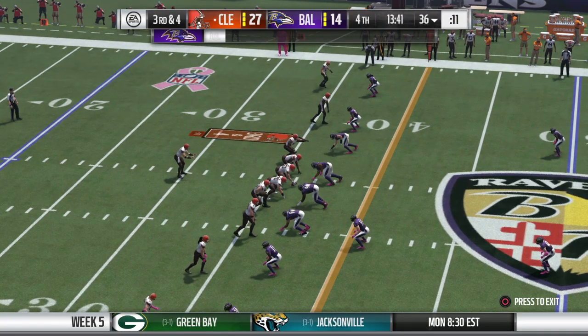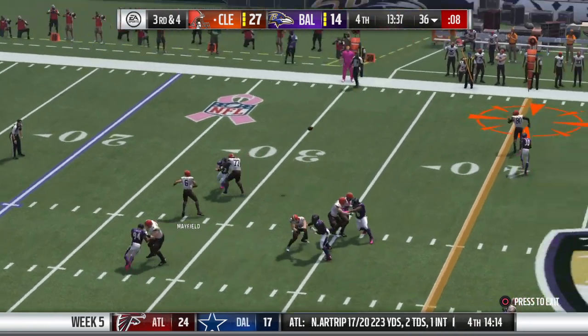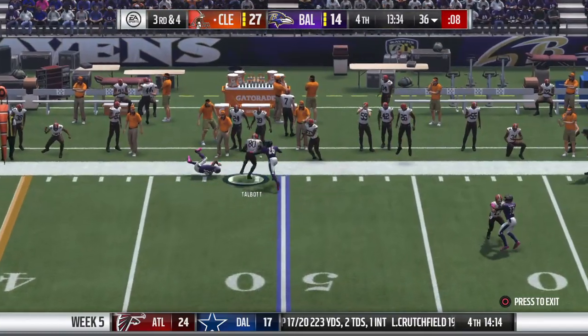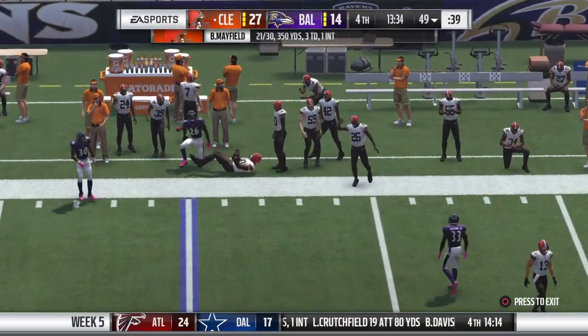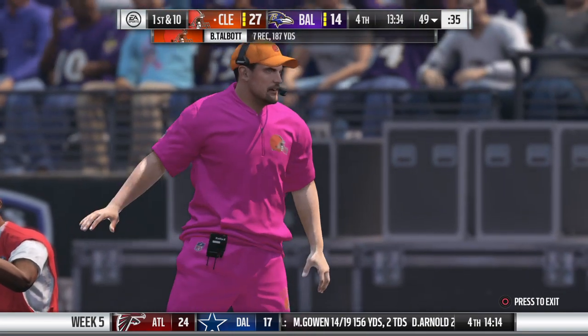And defensively, Baltimore's in a dime look here on 3rd. Now a shotgun snap as they'll look to throw. And he will find his man on the outside. A gain of 13 and also a 1st down.